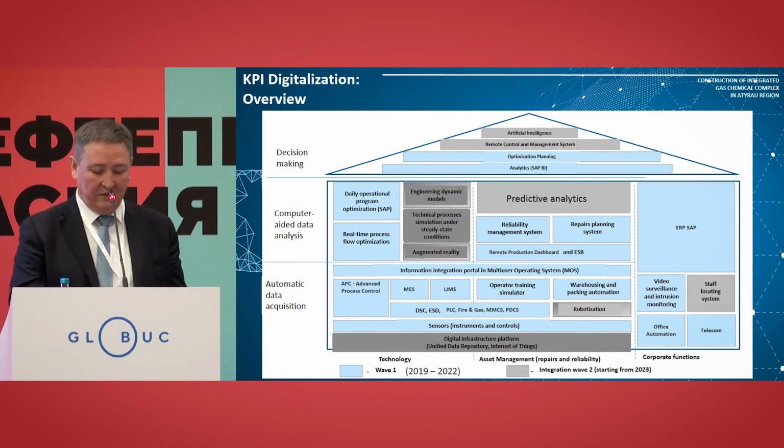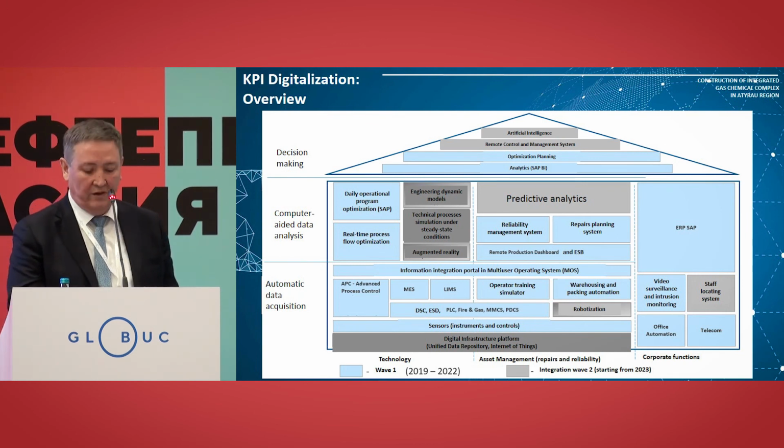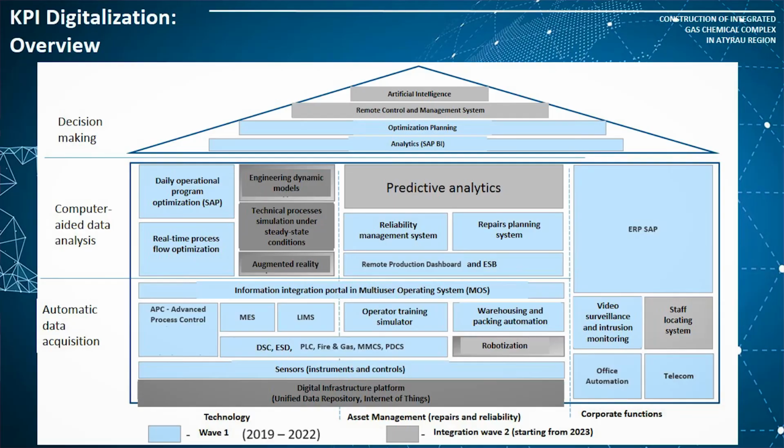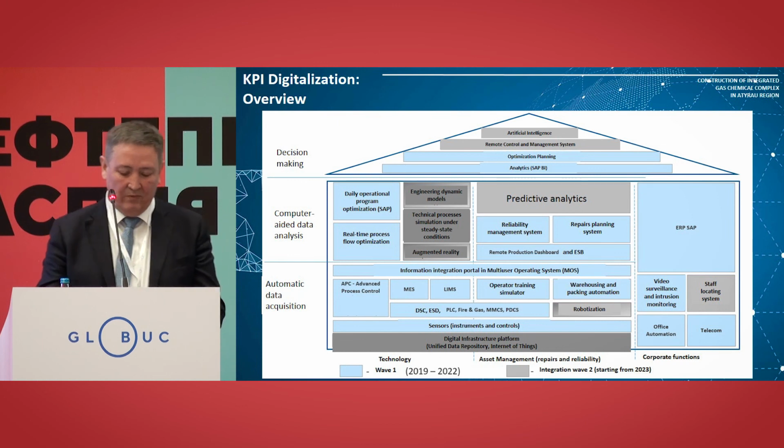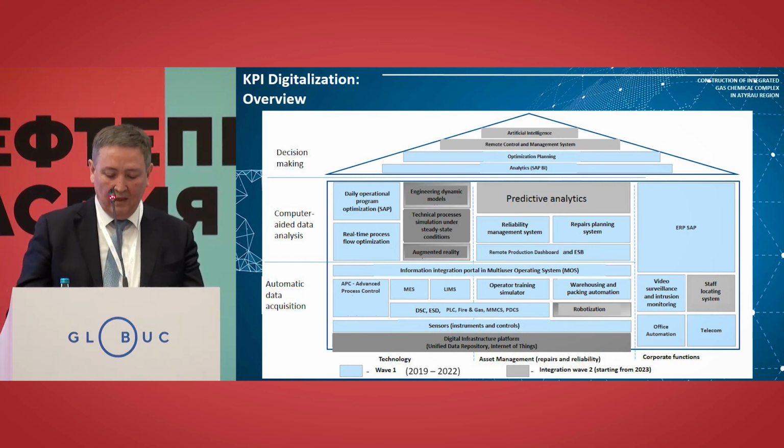The technology house, which focuses on key phases of digitalization, will be handled in 2 trains marked by different colors in this arrangement, with all the relevant systems integrated into the 2 trains. We will also go digital with lab analysis, with simulators for training operators, for automation of storage operations and packaging operations, reliability management system, repairs and maintenance planning system, and we'll also optimize processes in the scale of daily productivity and optimized planning.